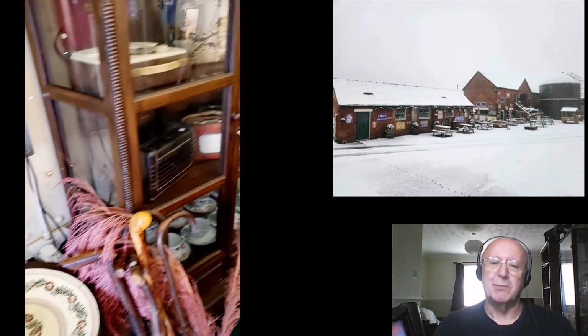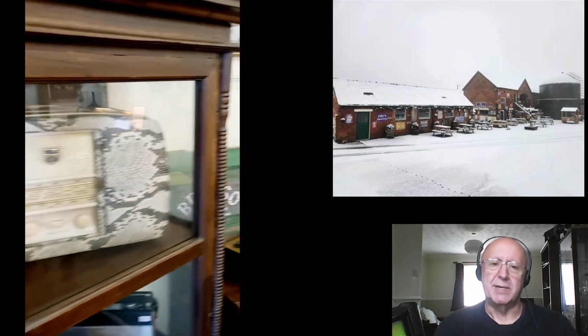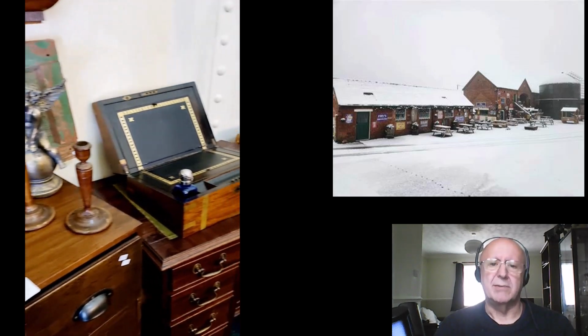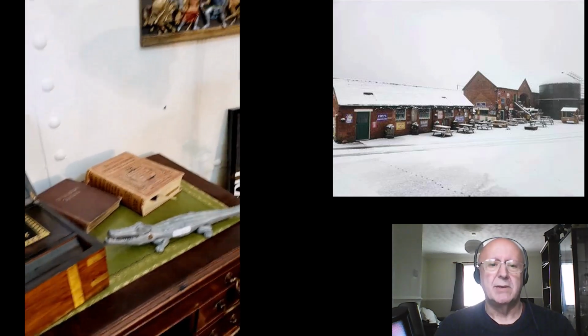We've got a guy who's brilliant at making lamps. This guy does old radios mostly, sort of DB Roberts. I don't know if you have them in your country. But as you walk around, you just never know what you'll see. Old writing slope there. Plenty of old books, if you like that sort of thing. Various antique items there. We always have pictures in. I do quite well with my pictures.